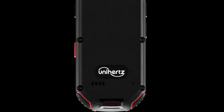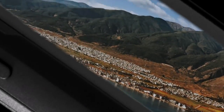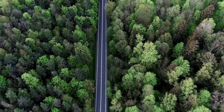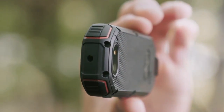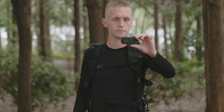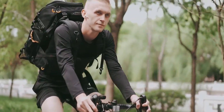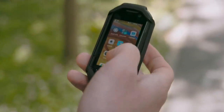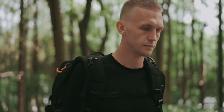Meet Atom, the smallest 4G smartphone in the world, designed by Unihertz. Small, yet powerful, it is the best companion for your outdoor activities. You can take pictures with the cameras at any time, listening to the music during the running, riding bicycle with it to record your journey. Equipped with vanilla Android 8.1, best companion for hiking and outdoor adventure.